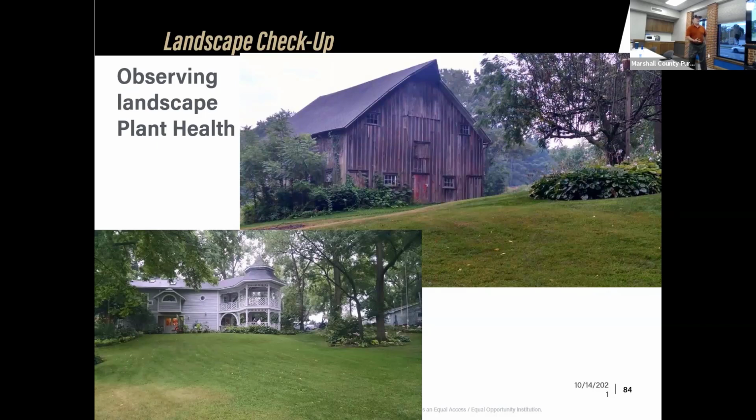So when we're thinking of turf, the main thing on turf always is what? What's the first thing you've got to do with turf? Have it healthy. No, there's this more simple thing. Water. Mowing height.